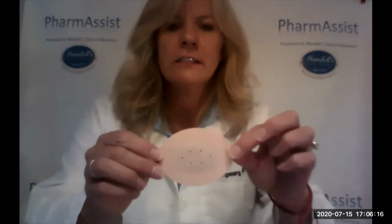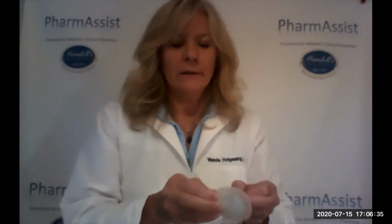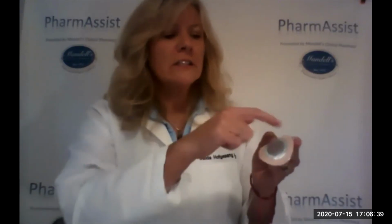Careful that you don't touch the area that has, you'll notice that there's some little dots in here where it breathes, the Band-Aid. But once I remove this, like a lot of times even Band-Aids that might have a little bit of medicated Neosporin already in them or whatever, you don't want to touch that area. So same with this, you don't want to touch that area. And then you peel it back and off.